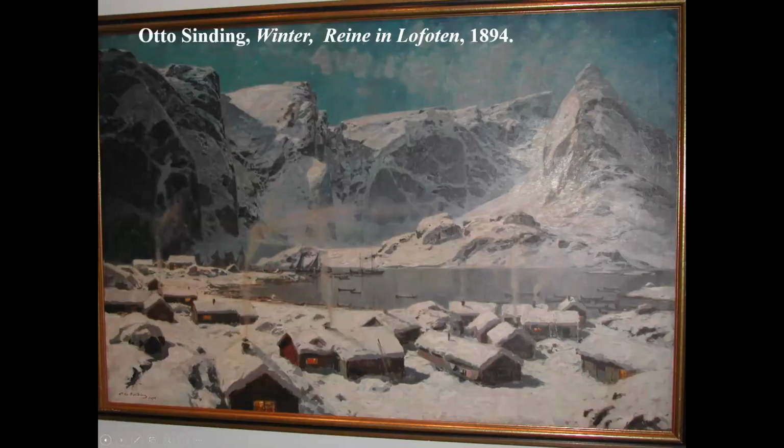So this is a good example of naturalism. It has almost a photographic veracity in capturing the mountainous landscape, but also those rather charming huts buried in the snow in the foreground. So in the middle of the 19th century, we have realism and we have naturalism.